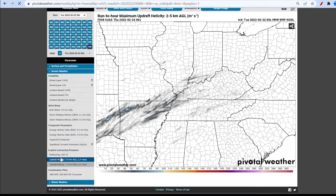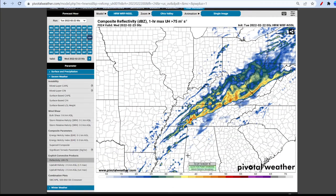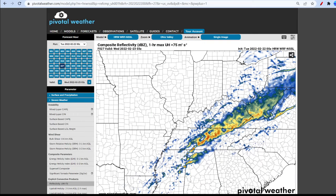The NSSL is just a model that has not been very good this year, and overall isn't great and doesn't really do well with the convective process. It has nothing forming at 0Z. It forms really late at night, so I wouldn't really buy that solution either.